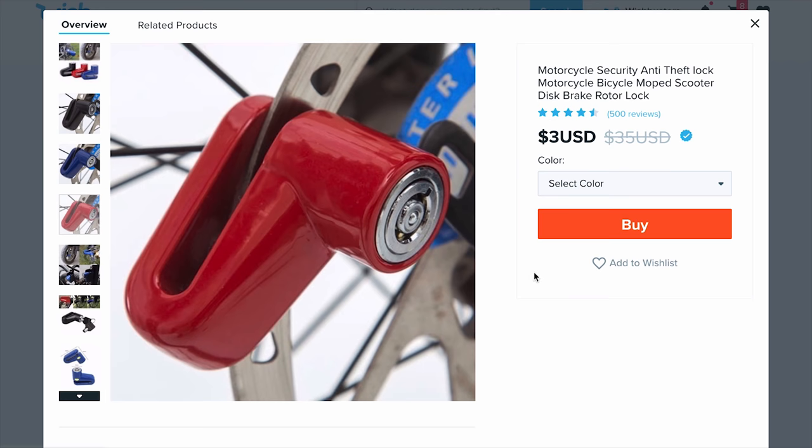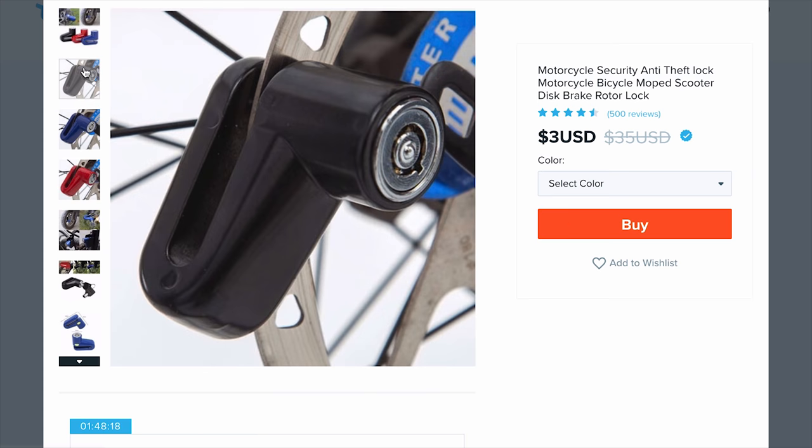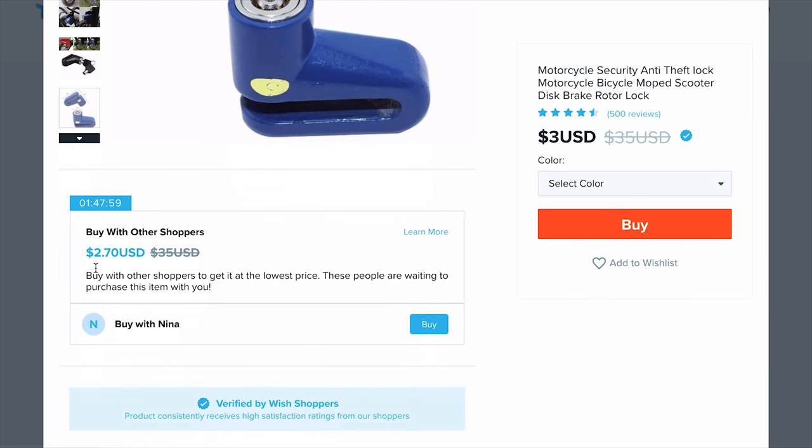Let's see what, ooh. Motorcycle anti-theft lock, motorcycle, bicycle, moped, scooter, disc brake rotor lock. So you put this on the rotor of your bike. You could throw it on one of the electric scooters. If you missed that episode, right up there in the iCard. I kind of like it. I want to see if it would work. I don't really know how it would fit around the wheel. But hey, it's worth a shot, right?